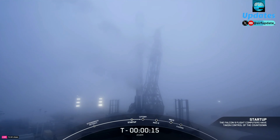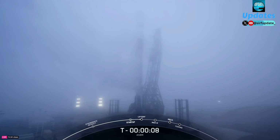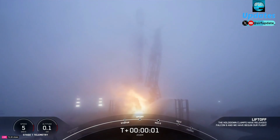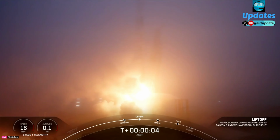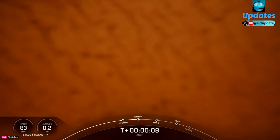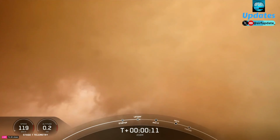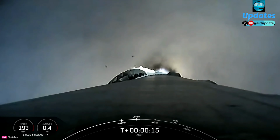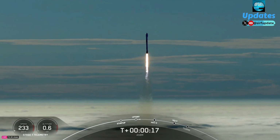T-minus 15 seconds. T-minus 10, 9, 8, 7, 6, 5, 4, 3, 2, 1. Ignition. And liftoff of Falcon 9. Go ASBM. Vehicle pitching downrange. Chamber pressure is nominal.